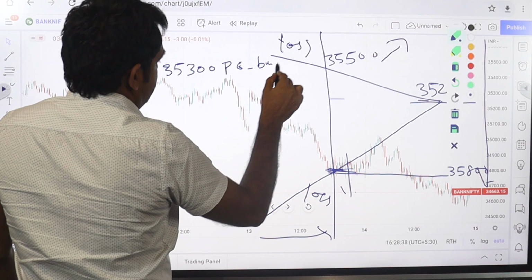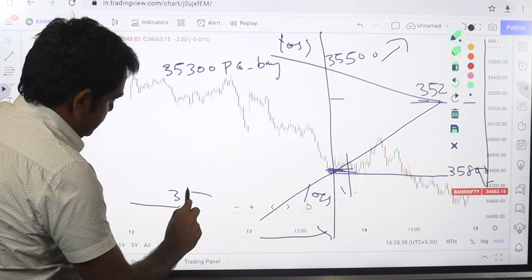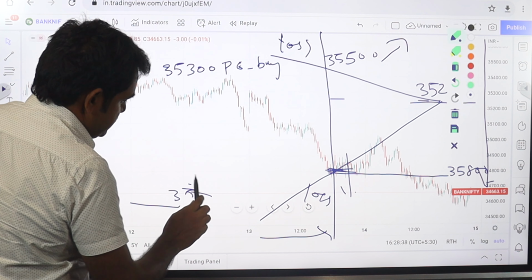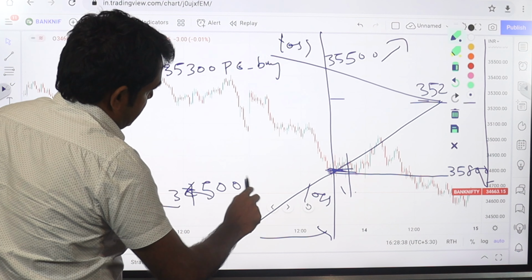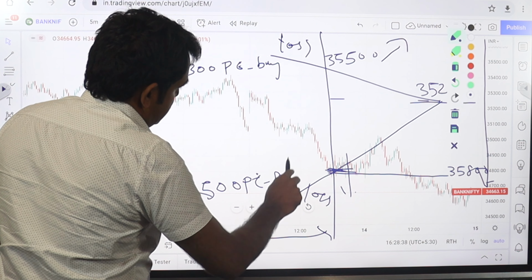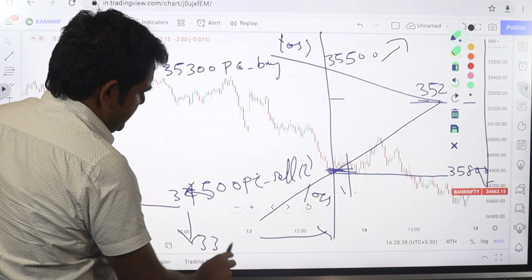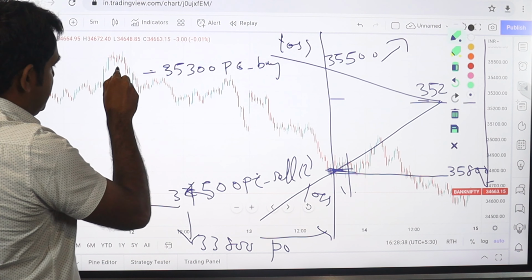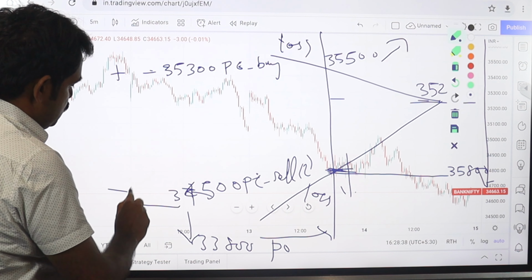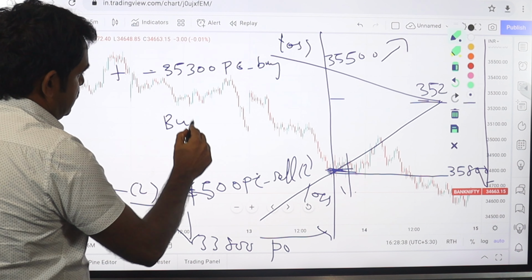buy, and 34,500 sell, this is 2, and 33,800 buy. This is not important. This is a buy, this is sell 2, and this is buy. It's called a butterfly.